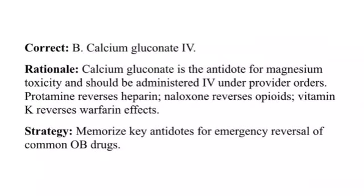Calcium gluconate IV. Rationale: calcium gluconate is the antidote for magnesium toxicity and should be administered IV under provider orders. Protamine reverses heparin, naloxone reverses opioids, vitamin K reverses warfarin effects. Strategy: memorize key antidotes for emergency reversal of common OB drugs.